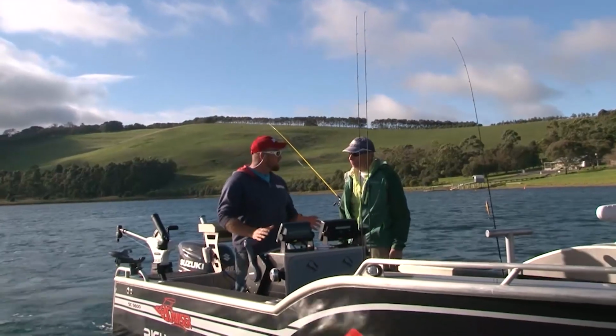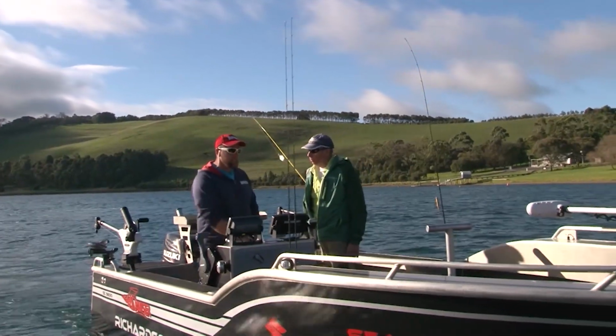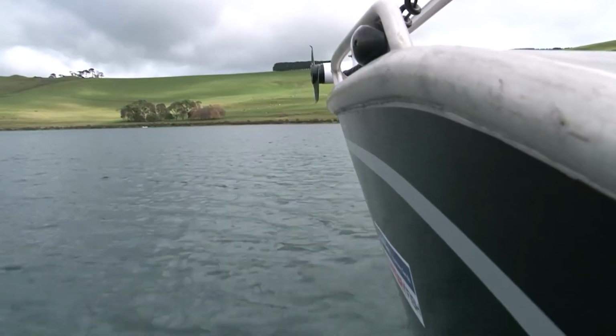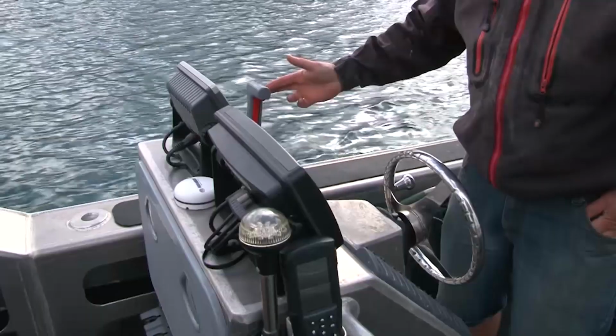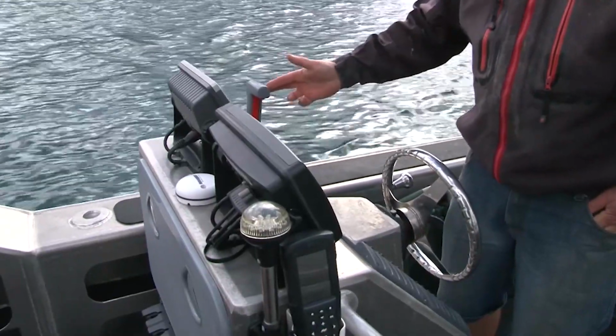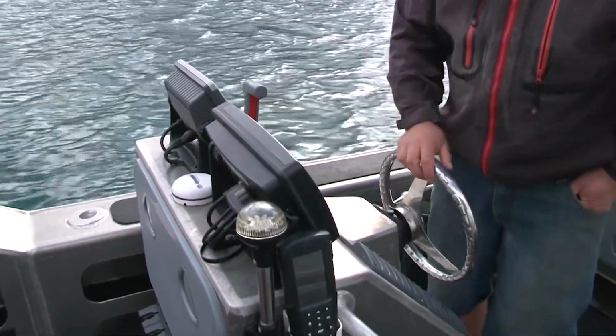Yeah, well look, there's a whole range of techniques you can use. As you said, downrigging is a very popular one. Bullen Merri is a great place. It's a crater lake essentially, so it's very deep. It gets up to about 50 metres in depth. Yep. And it's quite open. There's not a lot of weed and structure to snag on.